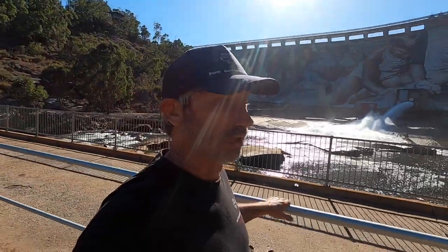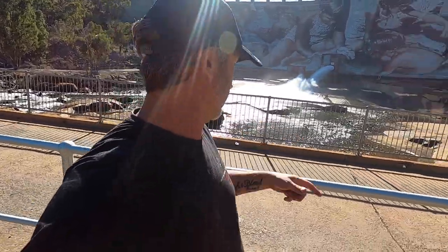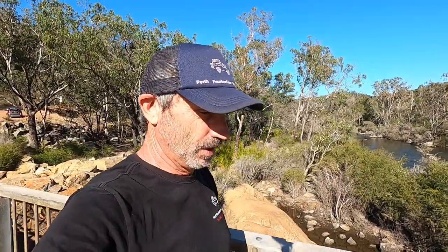But yeah, you can literally drive straight across this little causeway, and that is the start of the Collie River right there behind me. So that's the river there, and we will be following out that way to the start of the Lennard's track. So come along, I'm sure it'll be fun, and we'll see you at the track.